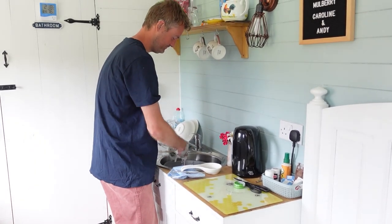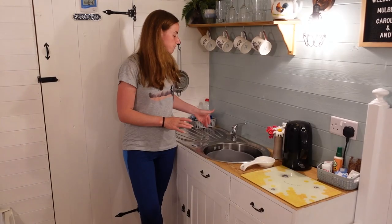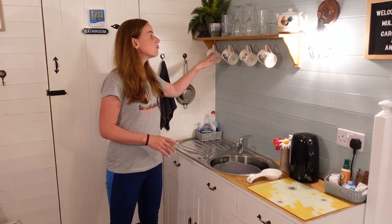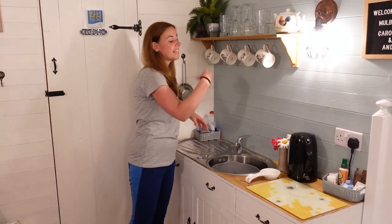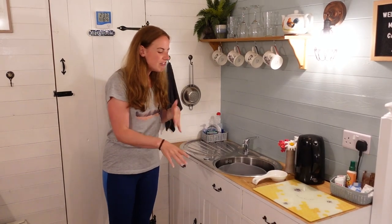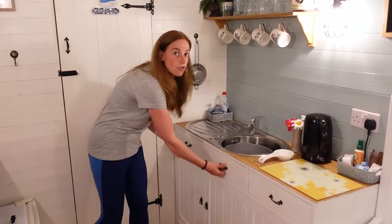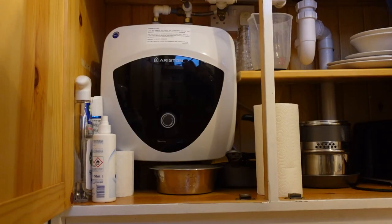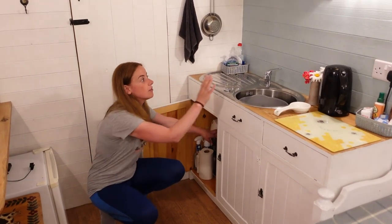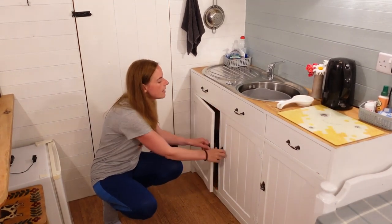We do have a sink with a draining board, which is nice, because the last shepherd's hut that we stayed in did not have a draining board. So it's been really nice to let things air dry. I really like the fact that the mugs are all hanging up there, so it's easy to take one off for the hot drinks, and the same with your glasses and wine glasses. Everything underneath, there's three cupboards and two drawers. This one's a fake drawer because it's underneath the sink. The main area of this one is taken up by the boiler system that gives us hot water in this tap and also hot water in the shower, which I'll show you in just a second.